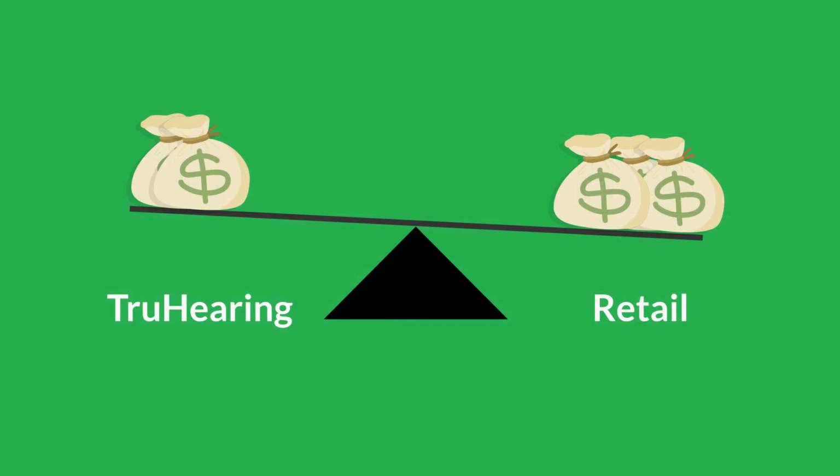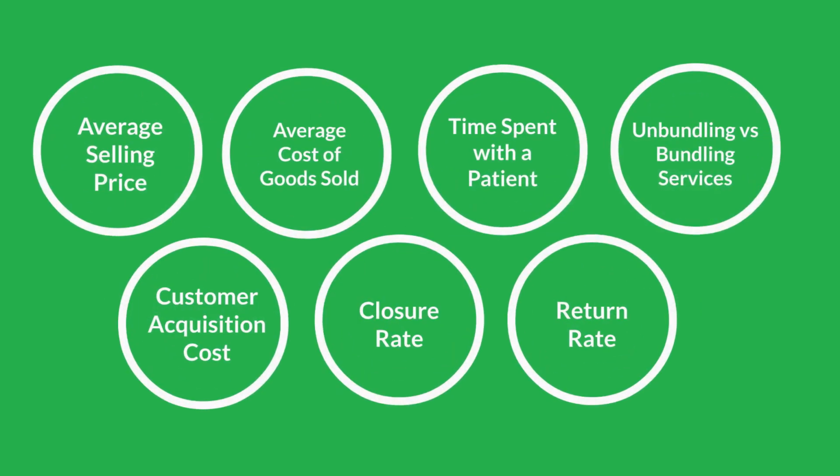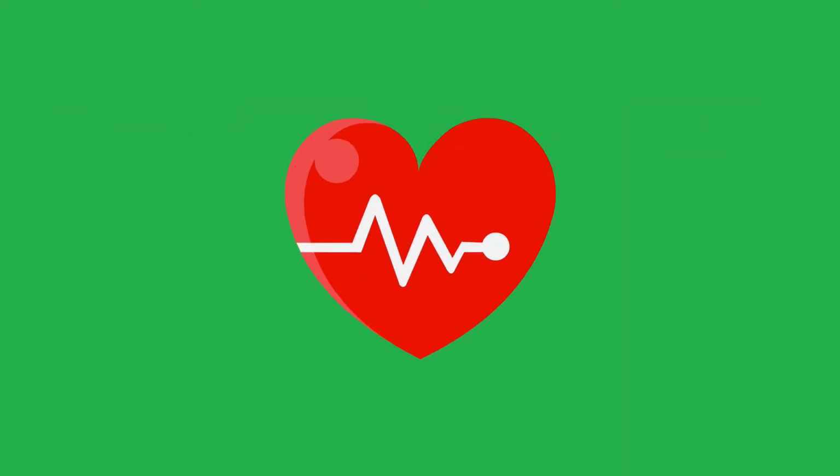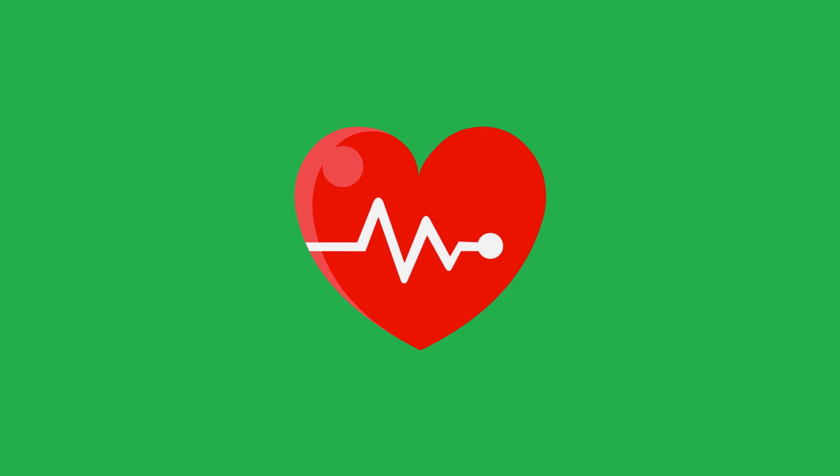To summarize, the TruHearing Financial Calculator will allow you to accurately compare the financial value of a TruHearing patient to a retail patient because it takes all of these factors into account, and when used on a regular basis, it will help you monitor the ongoing financial health of your clinic.